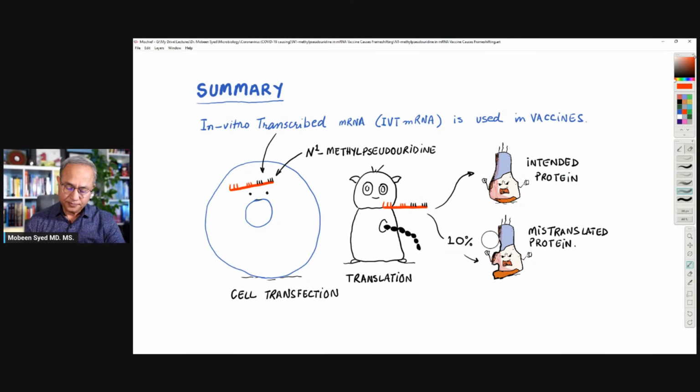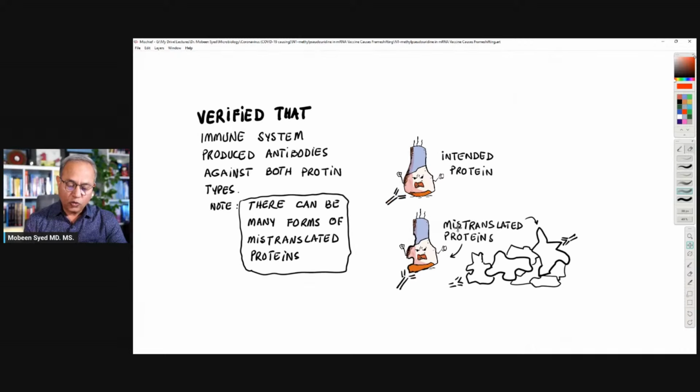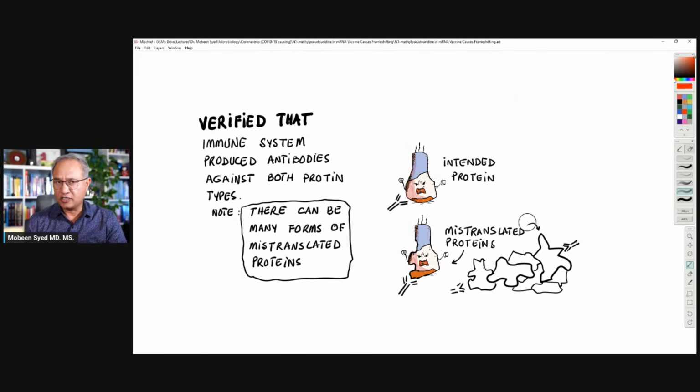That's what they're saying. Okay, so what they did was, once they saw that there is a frame shift happening, and I'll explain that as well, or there's a problem happening, then they verified it as well. So what they did was, this is such an interesting thing. They infected some mice, or they vaccinated some mice. They also took some humans who had taken this vaccine, and they actually looked at the immune system of the vaccinated mice and human beings and saw if they are making antibodies against these mistranslated, incorrect, garbage proteins as well.